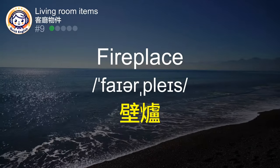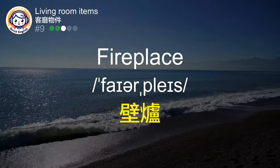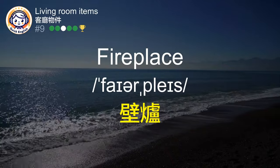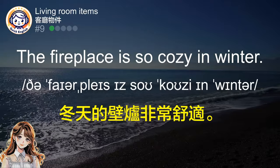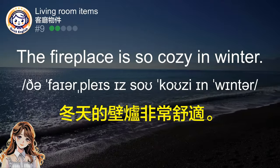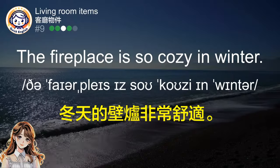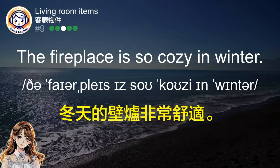Fireplace. 壁炉。 Fireplace. The fireplace is so cozy in winter. 冬天的壁炉非常舒适。 The fireplace is so cozy in winter.